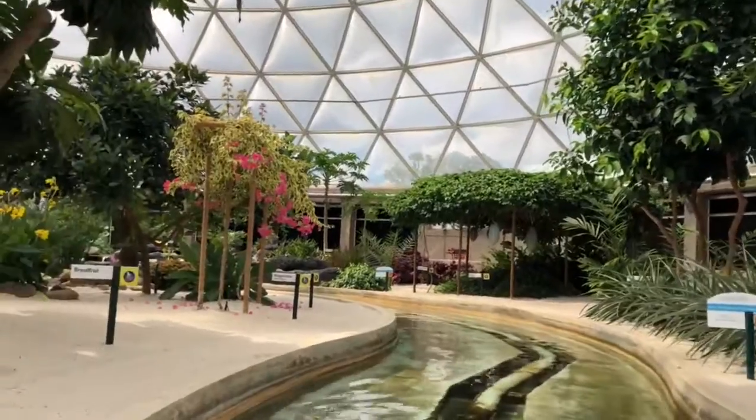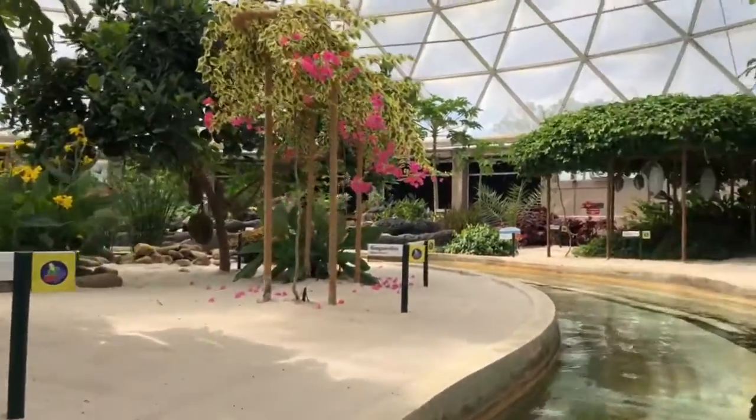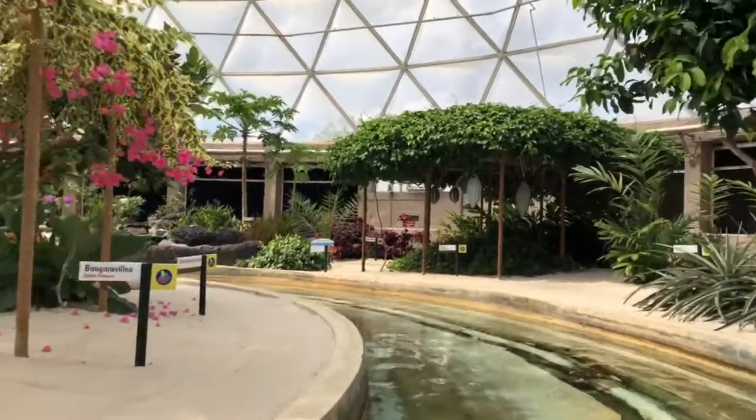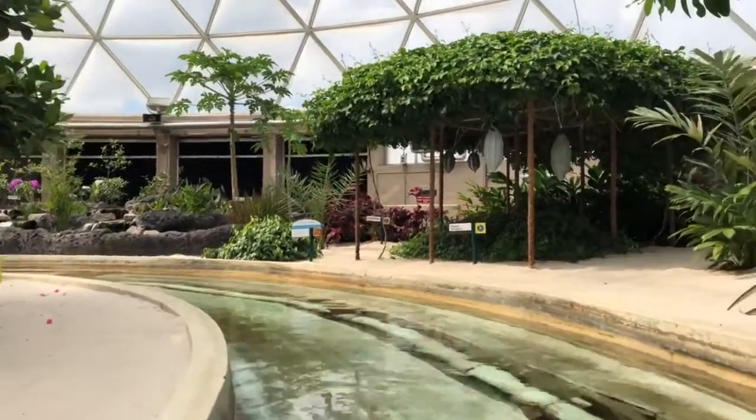Welcome to our living laboratory, where scientists from Epcot and the U.S. Department of Agriculture are exploring innovative ways to produce bountiful harvests in the front of our future.